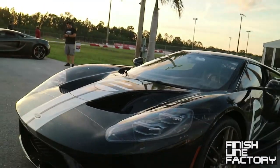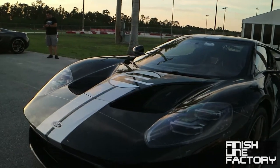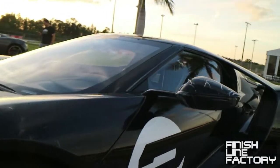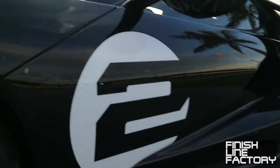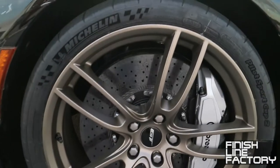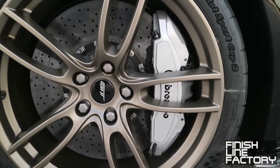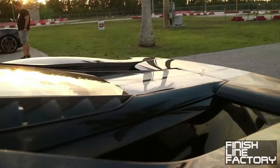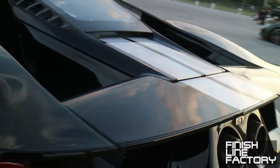Still in the packaging. But yeah, let's see. It's black. It's got the white racing stripe with number 2 in the middle. Coming down here also has the number 2 on the door. It's got these beautiful carbon ceramic brakes with the Brembo calipers. Coming down here, carbon fiber side splitter leading up to this massive vent into this flying buttress that pulls air leading up to the moving wing.